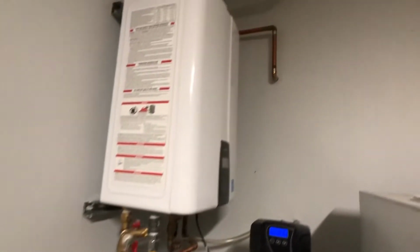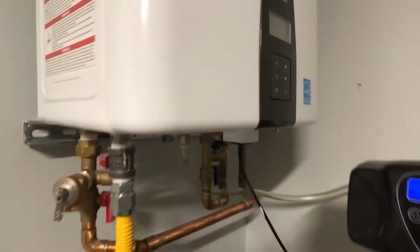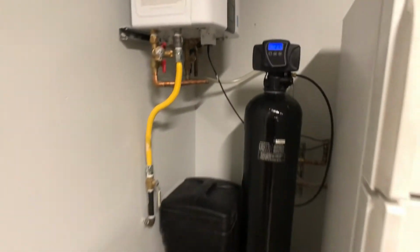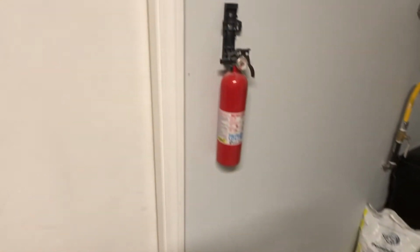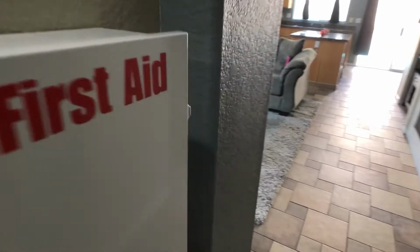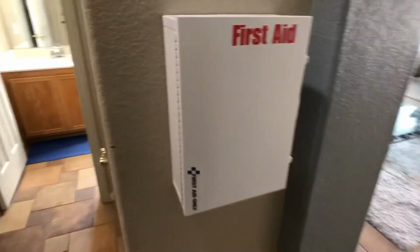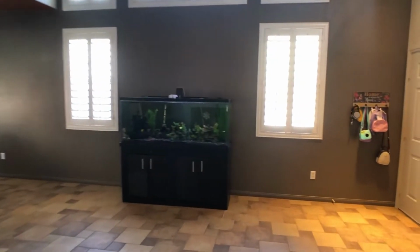You've got a tankless water heater here. That is an upgrade, helps save a lot of water. And you also have a water treatment system off here to the right, which is another benefit to this amazing property. You got your fire extinguisher right there, as you can see here, first aid kit right there on the wall, just in case. Always better to be safe than sorry. Has it readily accessible and available right there.